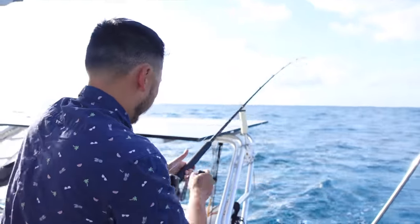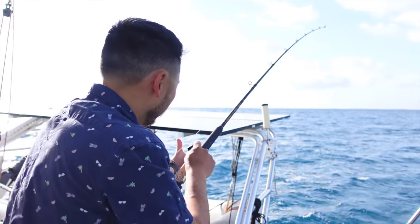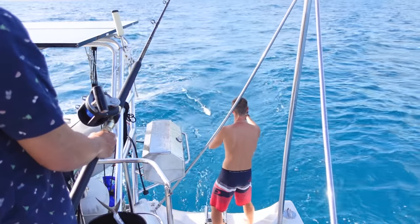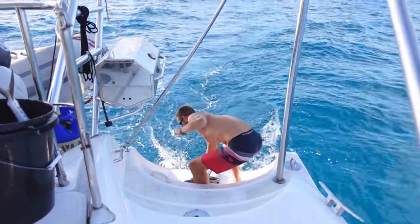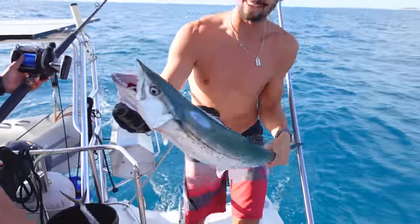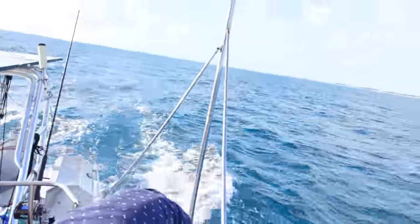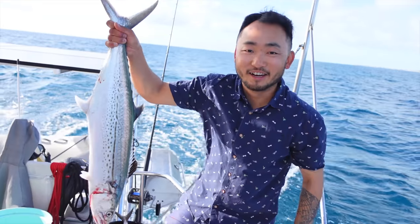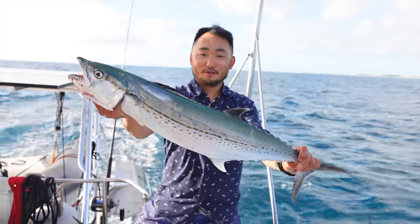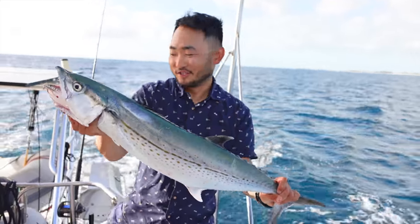Is it possible it's tuna? No, I don't think so. No, not in this depth. Only mackerel, yellow jack, barracuda. Yeah, there's a nice one. Wow. Nice one. That's a nice one. Good one. I got him. That's a good one, even bigger than the last. This is gonna feed us for sure.